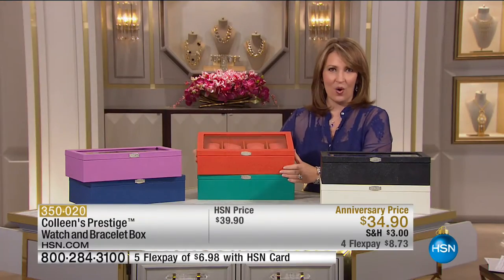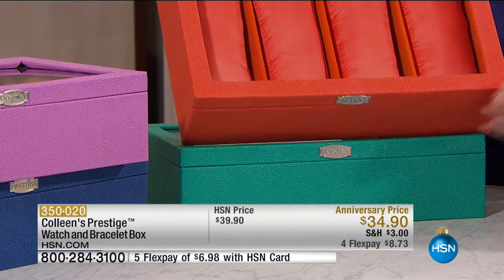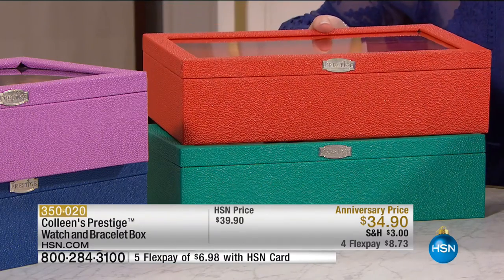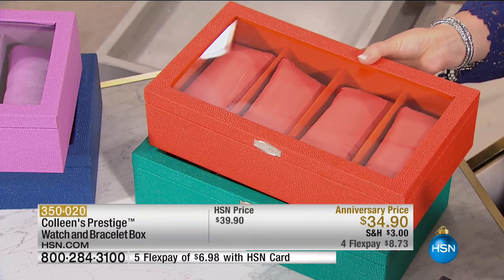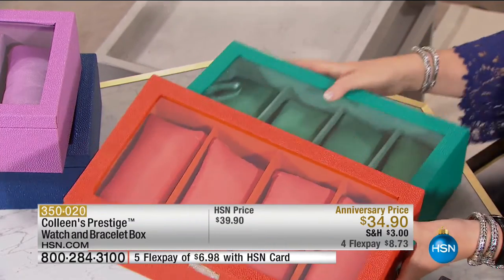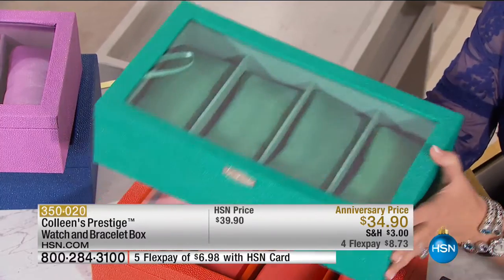Then we also have, look at the orange. The orange is so fun. It's just colorful and beautiful. And by the way, guys love these boxes too. If your husband or boyfriend or a guy in your life has bracelets and lots of watches, this is an amazing box for him. These are anti-tarnish. They keep your jewelry tarnish-free for up to 75 years.